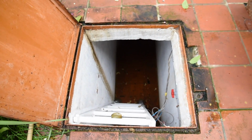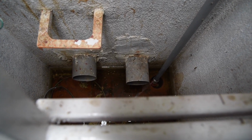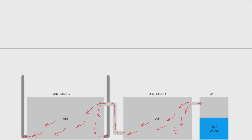The main feature of this house is how the cooling happens. This is facilitated by 2 air tanks, the first one between the well and the water tanks. The air from the well enters tank 1 and the heavy cool air moves downwards. This cool air enters tank 2 and here too the heavy cool air moves downwards. Through the outlets of tank 2, the cool air flows into the house.